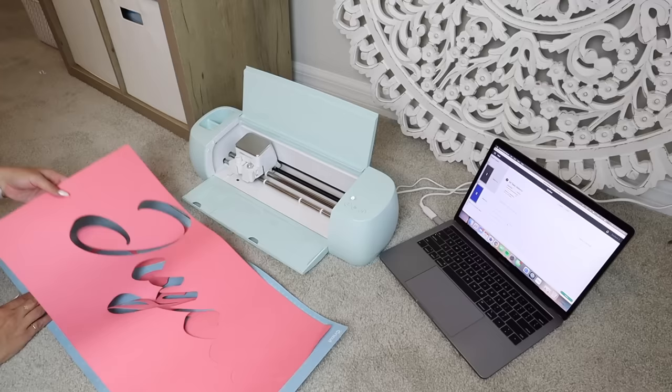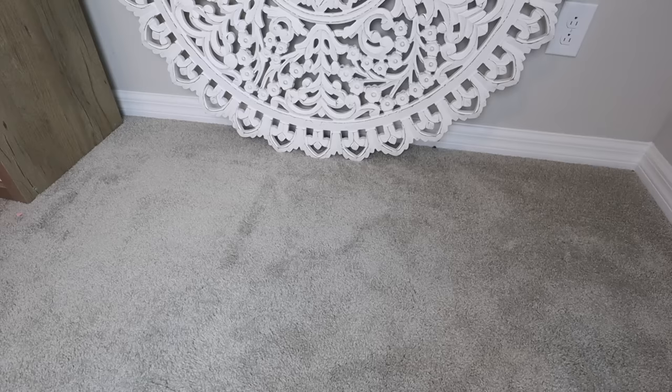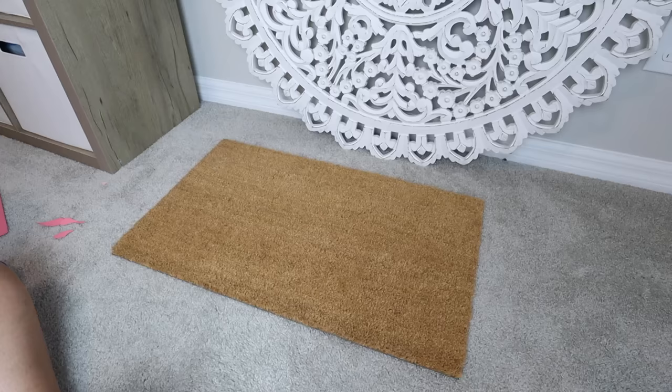Folks, if you decide to try out this project for yourself, make sure you grab these little pieces right here. They are crucial for your stencil. And now it is time to lay it out on the doormat. This is where the painter's tape is going to come into play. And I also did a couple other little tricks here to make this work.